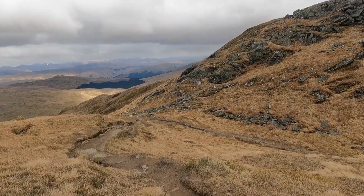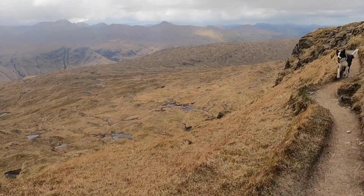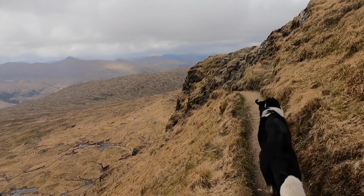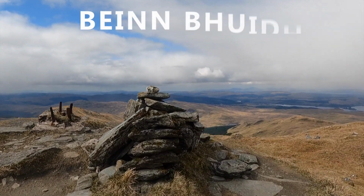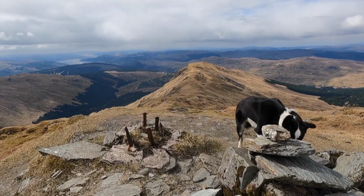So we climbed up to that cairn, turned right, and now we're making our way towards the summit. Just met a nice chap who tells me there's 2 people ahead of me up on the summit. So here we are at the top, Beinn Bhuidhe. Remains of a trig point there.